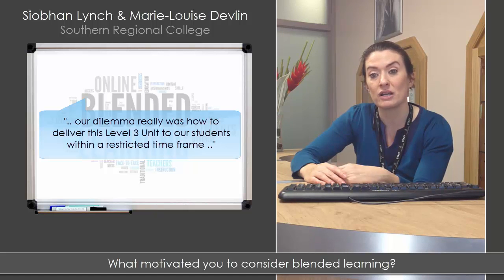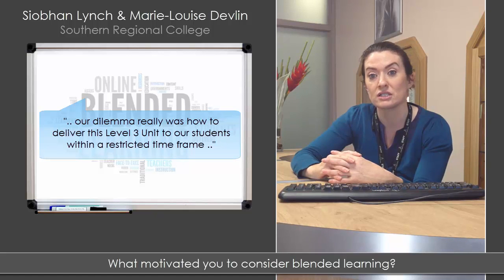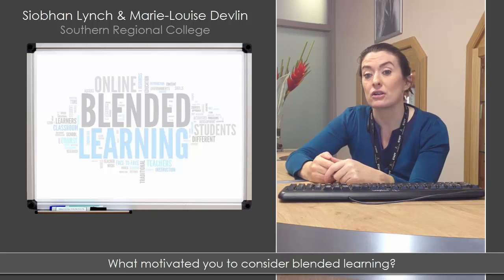So our dilemma really was how to deliver this level 3 unit to our students within a restricted time frame, to ensure that when they finished their level 3 diploma, they also would have successfully completed a unit in anatomy and physiology. Our head of school heard about a blended learning pilot which the RSCni were planning to do with a number of colleges in Northern Ireland. So we got in touch to see if we could be part of the initial pilot group.